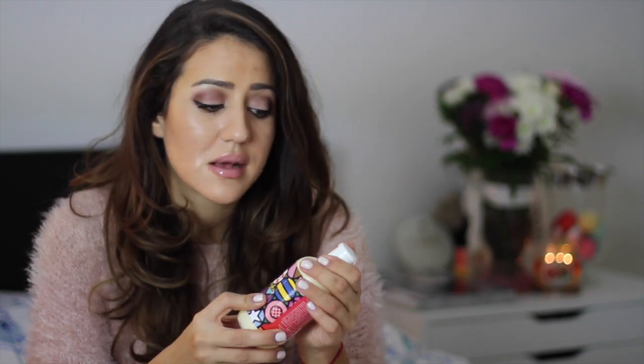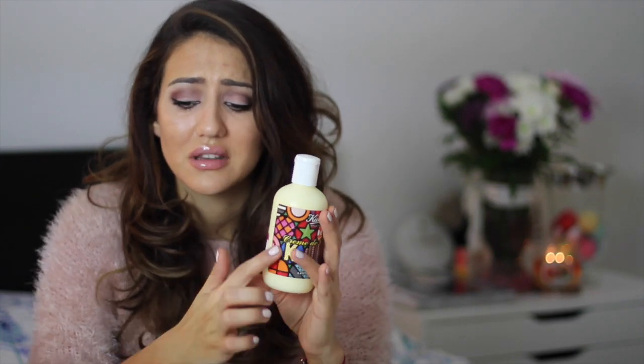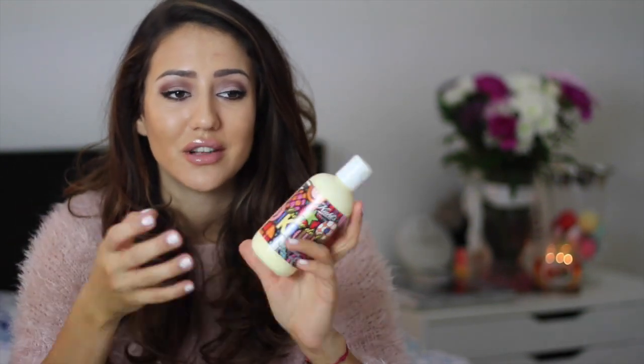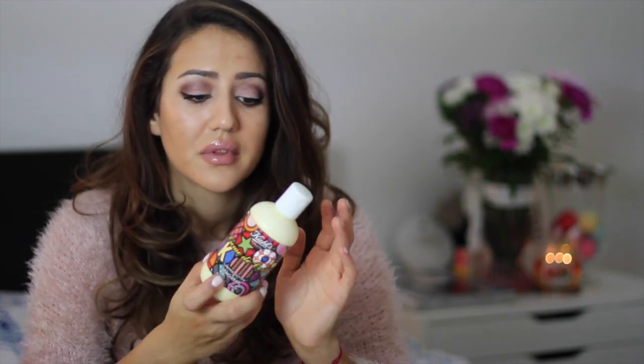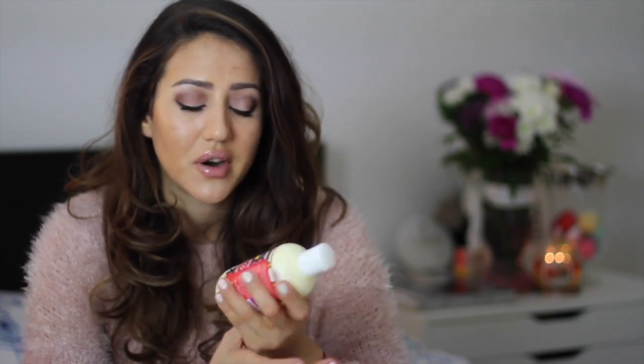I repurchased this only like 2 weeks ago, and it's already almost finished, because I always depot a little bit when I travel, so I don't have to carry a huge one if I'm going only for a short trip. So this pack is 250 ml, £27, which is not cheap, but honestly, it's so worth it. It is by far one of the 2014 stars.